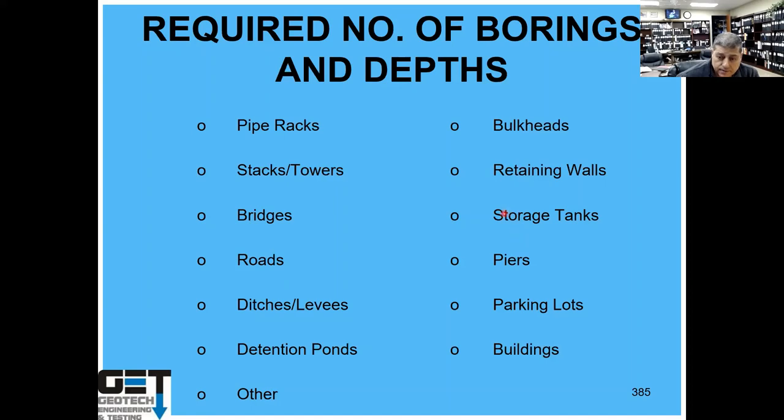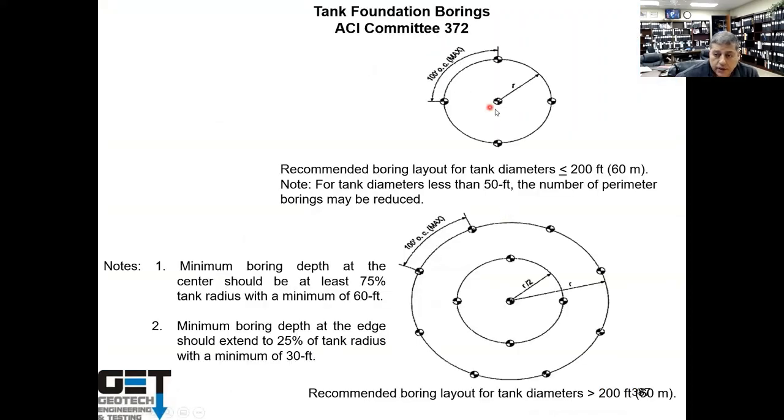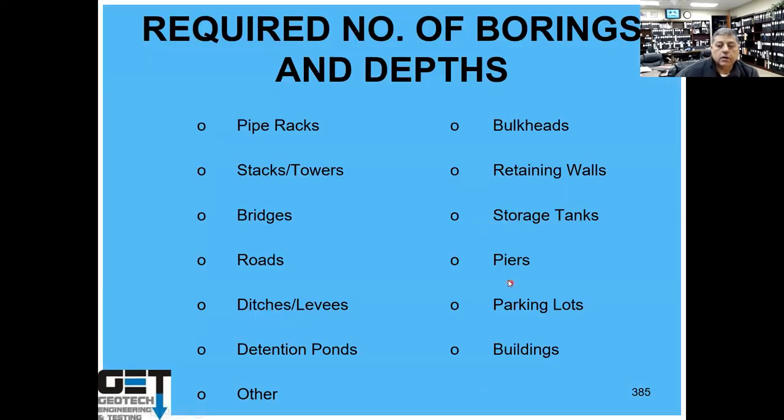Storage tanks, you usually do one boring in the middle and go around the perimeter at 100 foot spacing, you do 30 foot borings. These borings are usually equal to the diameter. So if your tank's 100 foot diameter, you do 100 foot boring in the middle, 30 foot borings around the perimeter. Piers, again, depending on the piling and all that stuff, you may have to do 100 foot borings out there.